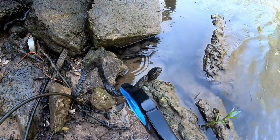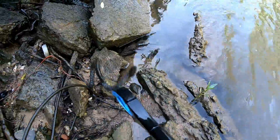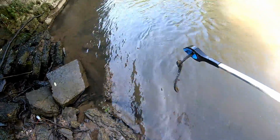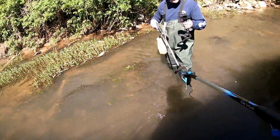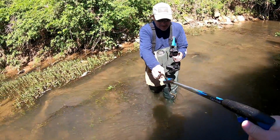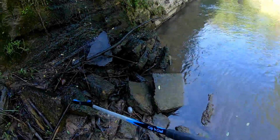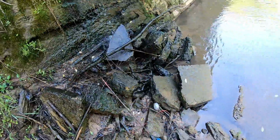That's enough right there to scare you. A rubber snake. Is it a rubber snake? Oh, it got me. Oh, hey, you just caught a snake. Yeah, it was enough to make me look twice for sure. Yeah, man. Here's your fishing pole. There's an old, there's a pole.